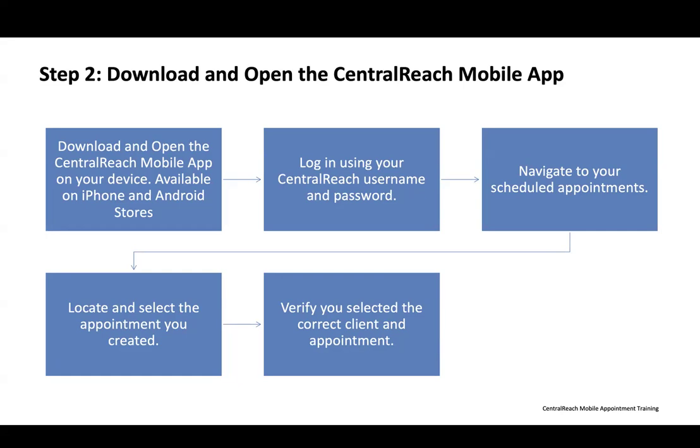We're going to log in using your Central Reach username and password. We're going to navigate to your scheduled appointments. Again, I'm going to show you how to do all this. We're going to locate and select the appointment you created, and then make sure that you verified the correct client and appointment for the session you are running. Does anyone have any questions so far?